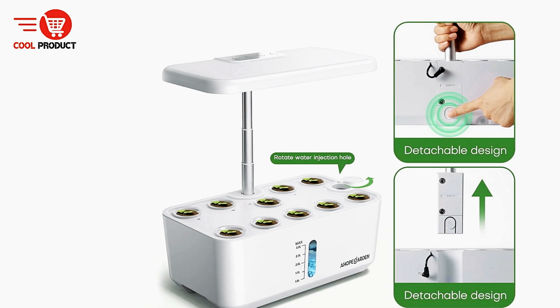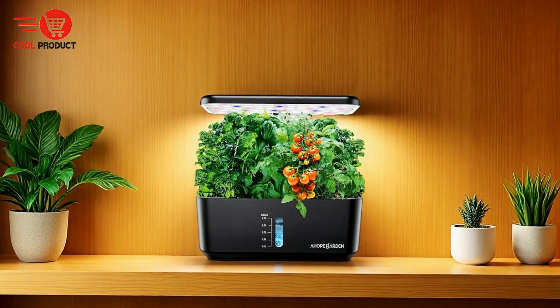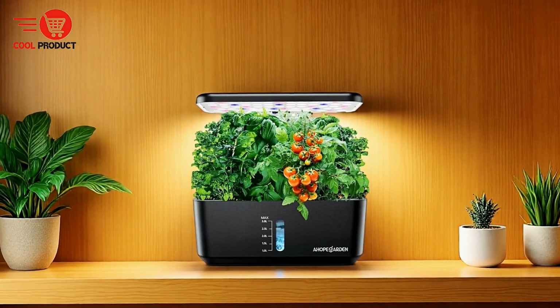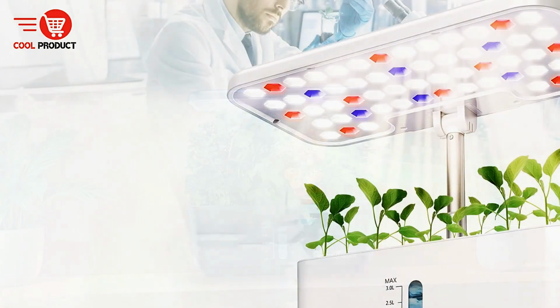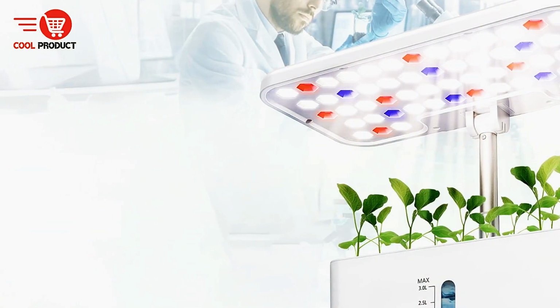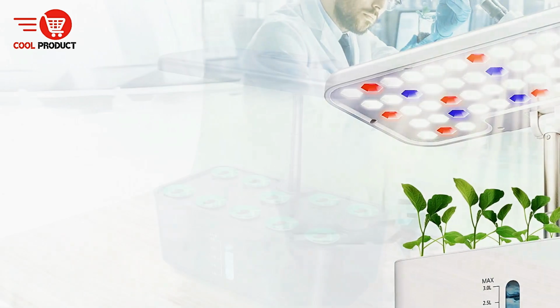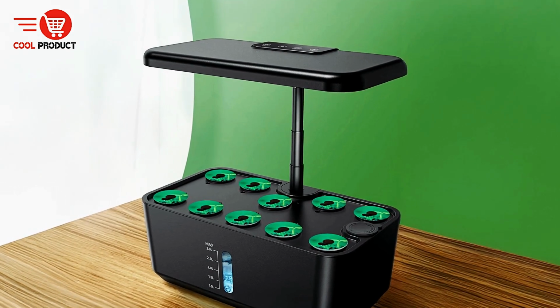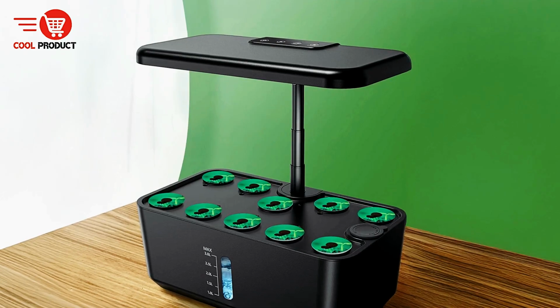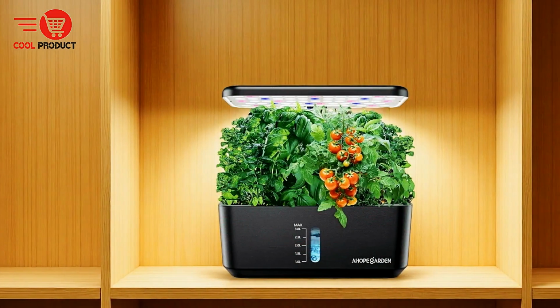With just seeds, water, and nutrients, users can easily start their indoor garden and enjoy faster, more reliable harvests. Equipped with 10 growing pods, the system offers ample space to cultivate a variety of plants simultaneously. The water reservoir features a convenient see-through window, allowing you to monitor water levels at a glance and refill when necessary. This practical design ensures plants receive consistent hydration without guesswork.